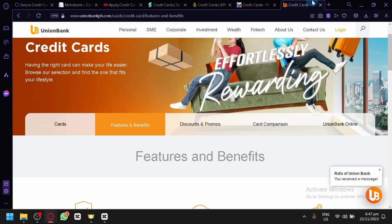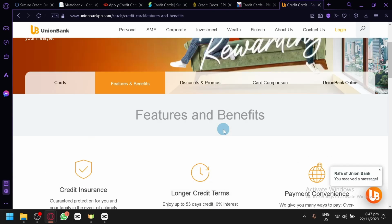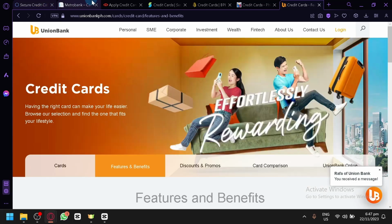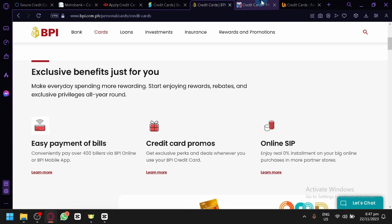And comparing all of those different credit cards available right now in the Philippines and on our list, I think the best one out of this is the Union Bank, because as you can see, based on what we discussed, Union Bank has the most features and benefits, and the fact that it has worldwide acceptance already beats the other contestants or the other credit cards on our list. But so there's that, guys.